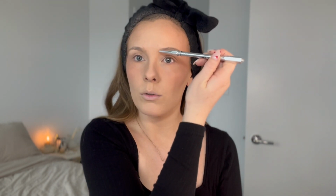I'll do my brows off camera, but I'll tell you guys how I do them. I like to draw a line underneath, on the lower part of my eyebrow, and then I start drawing little strokes just to fill in the bare areas. I'll be right back. Okay, the brows are done.